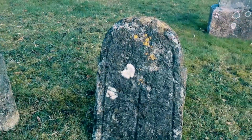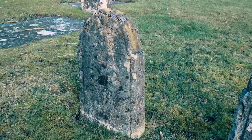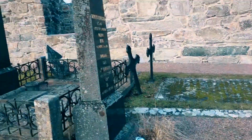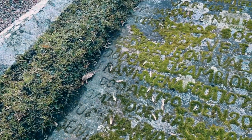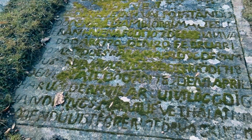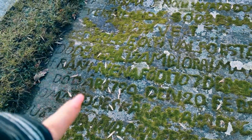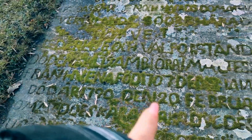These are so old that you can't make out anything on them anymore. This one's pretty interesting. It's very old and you can actually see, because of all the moss, that they died in 1790. Död år 1790. The 20th of February.